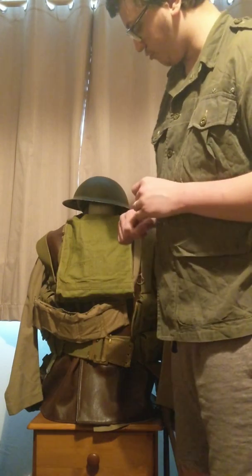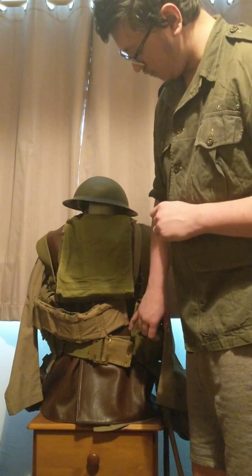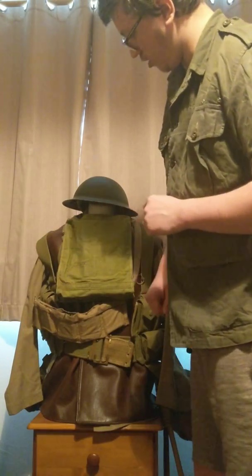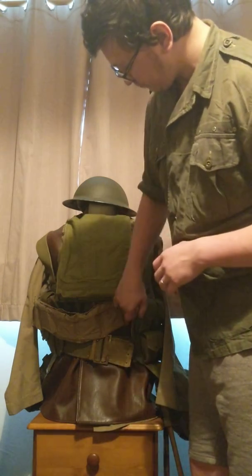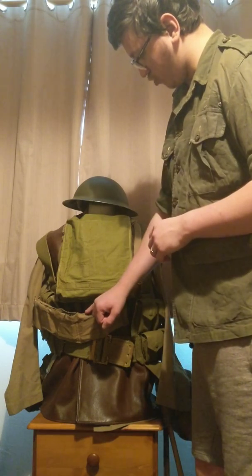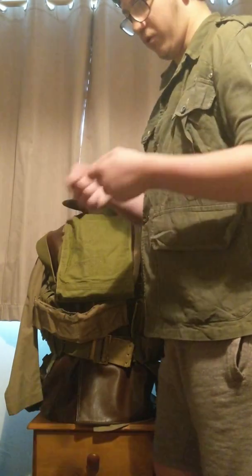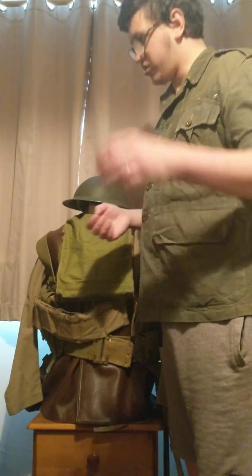So it holds 50 rounds of .303, two charges of 5 rounds held in each pocket. I've had some repairs to this because it's falling apart a bit, but basically this one's a hook clasp. Some examples have studs, some examples just loop over. There are many different ones because of different manufacturers, etc.